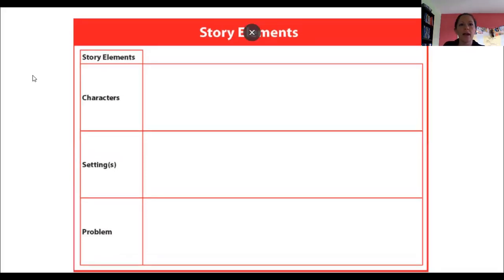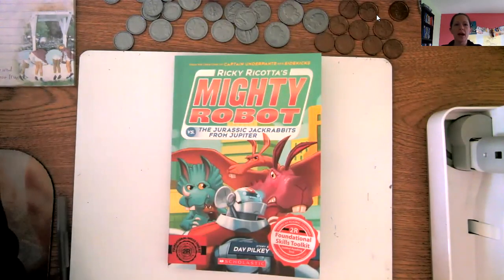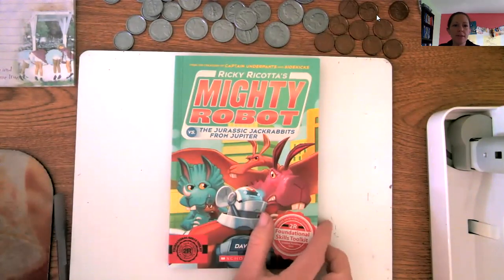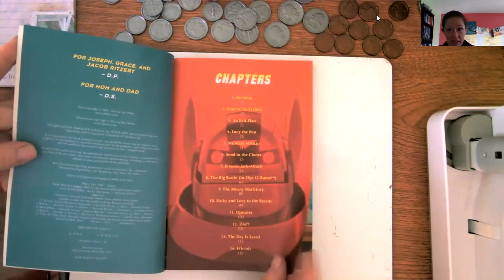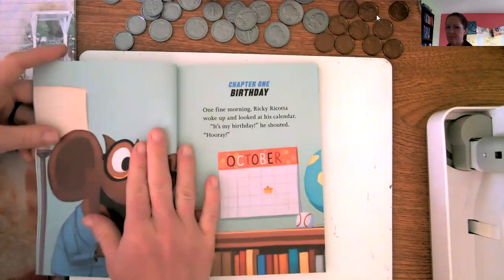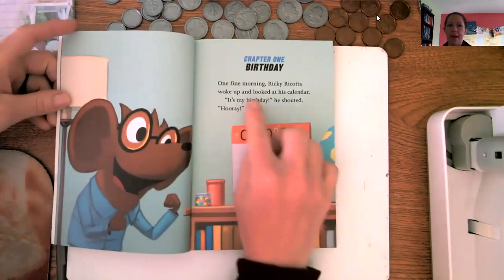All right, as we get into chapter 1, I'm going to show you the pictures underneath my Elmo. Here we go. Chapter 1. So Ricky Ricotta's Mighty Robot versus the Jurassic Rabbits from Jupiter. Again, see if you can say that 3 times fast. It's a tongue twister, right? It's hard to say. Chapter 1, birthday.